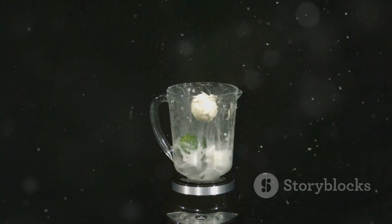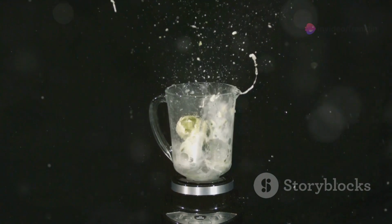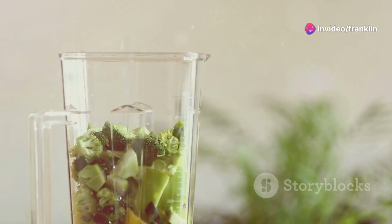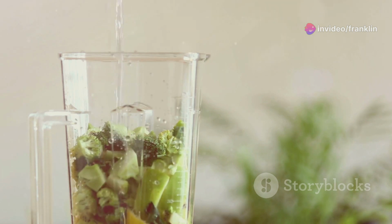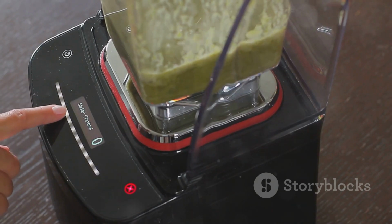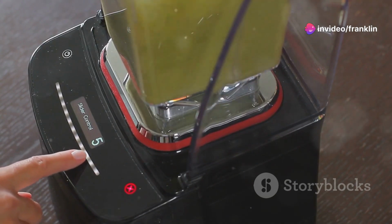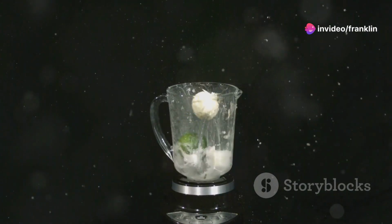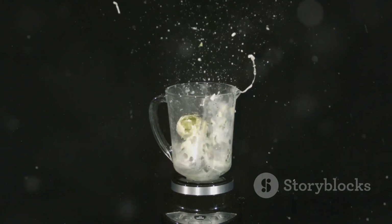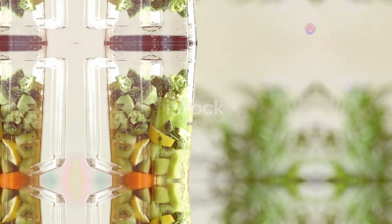And thanks to its total crushing technology, it pulverizes ice into a fine powder in seconds, making it perfect for frozen cocktails, smoothies and icy treats. But it's not just about raw power. The Ninja BL610 also offers impressive precision. Whether you're aiming for a chunky salsa or a velvety smooth soup, this blender delivers consistent results every time. Its multiple speed settings and pulse function give you ultimate control over the texture of your creations, allowing you to achieve your desired consistency with ease.